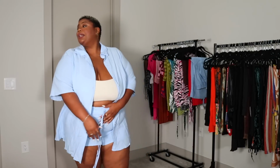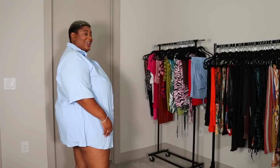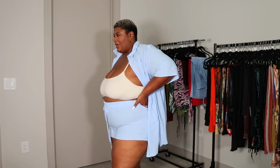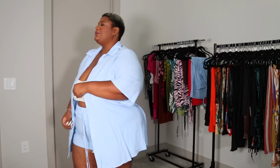Ooh, I can wear the top alone. Shoo, yeah. The shirt is longer than the shorts, child. Is it a dress? I don't know, but I really like this. Oh, this is so stinking cute to me. Oh my God. No, this is cute. This is so cute.